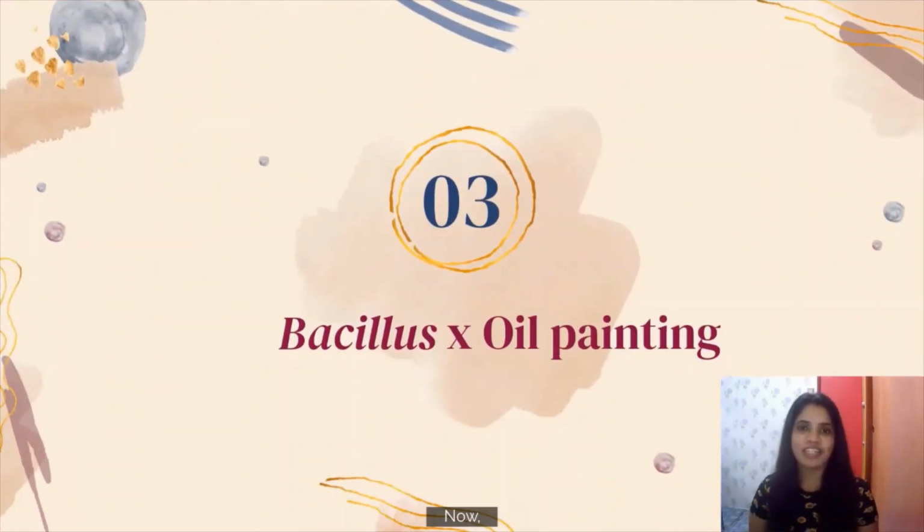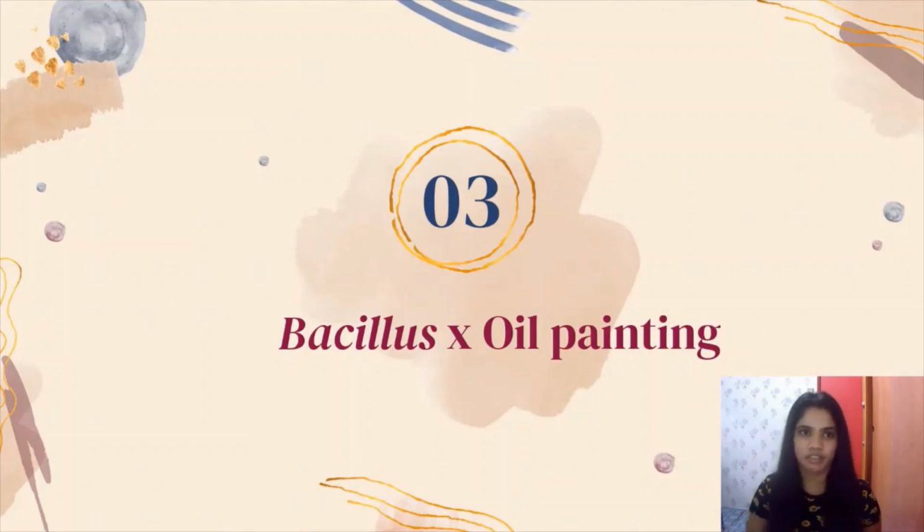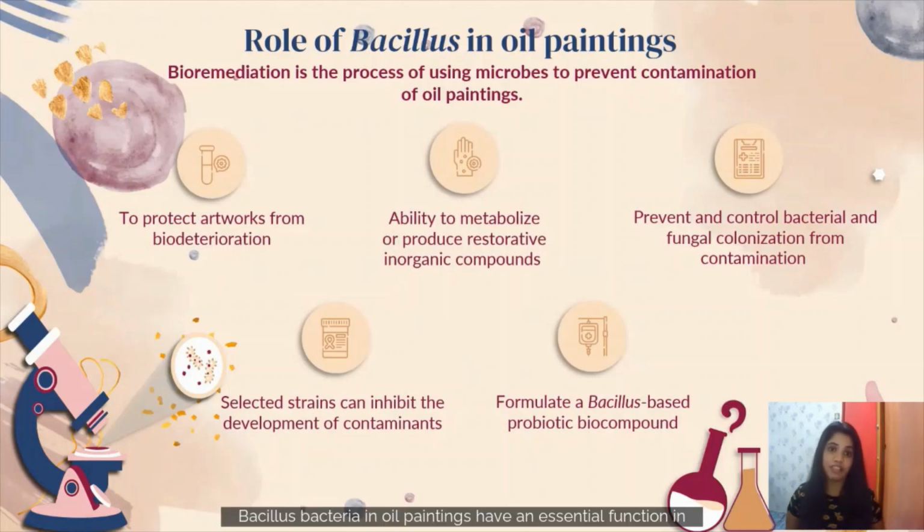My name is Rajeshwari. Now I will explain what role Bacillus bacteria play in oil paintings and how they work. Bacillus bacteria in oil paintings have an essential function in preventing and controlling the deterioration of oil paintings. To alter the appearance of oil paintings, BioRestoration, an organic chemical, has been used. BioRestoration relies on enzymes like lipases, proteases, and carbohydrases, as well as bacteria that may perform a variety of enzymatic activities such as BCB, SRB, NRB to avoid the biodeterioration in artworks.